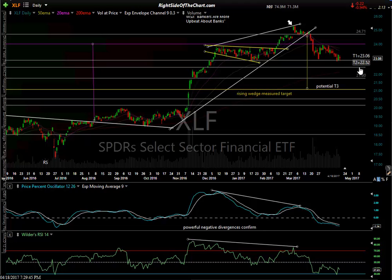And the reason I list multiple targets, this can also be found in the FAQ page. The reasoning behind multiple targets, there's several reasons. Some traders may prefer to just take quick profits and run. Maybe you're a more active swing trader. Other active traders might be holding out for more downside. I still have this potential third target down here around 21.50.